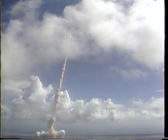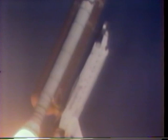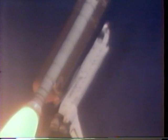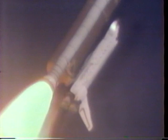Velocity now 2,000 feet per second. Altitude 2.7 nautical miles. Downrange distance 1 nautical mile. Three engines performing normally. Velocity 2,400 feet per second. Engines throttling up now back to 104%.